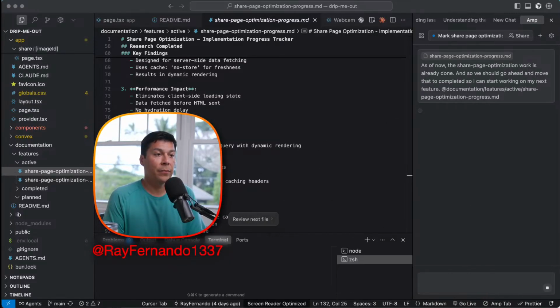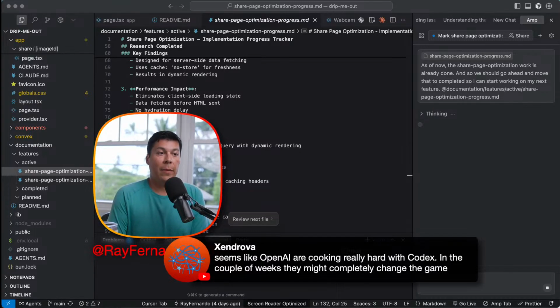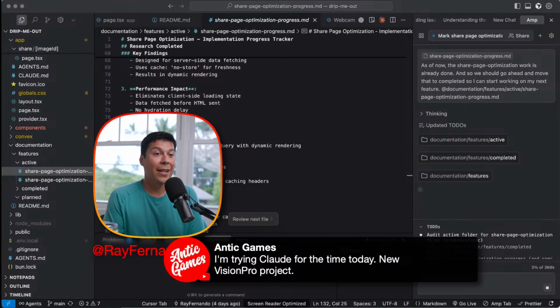That'd be really cool. It seems like OpenAI are cooking really hard with Codex in a couple of weeks. Might've completely changed the game. I'm hearing a lot of really good news about Codex. I'm trying Claude for the first time today, new Vision Pro product. Oh yeah, that'd be really cool. A Vision Pro thing, yeah.